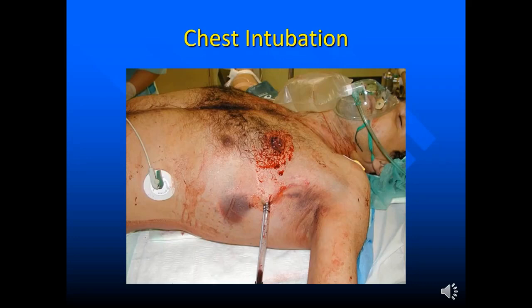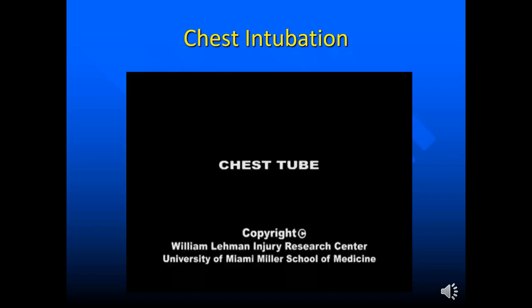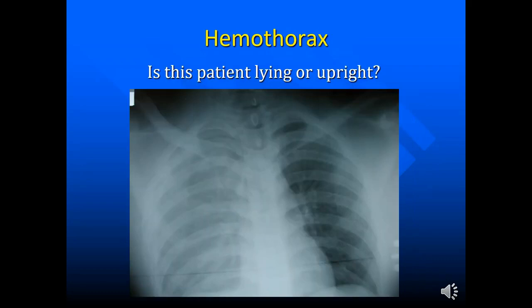Here is a chest intubation. It has probably been done for blunt chest trauma on the left side of the chest, and there is blood inside the tube, which means that the patient had a hemothorax or a combination of both. So either it is a hemothorax or a combination with pneumothorax for which the chest intubation has been done in this particular patient. How the chest tube is done, you will see at the end of this lecture.